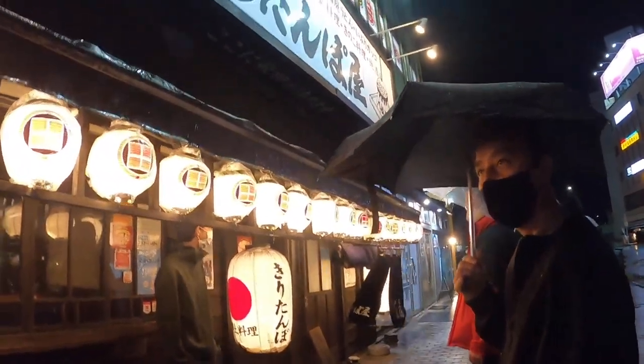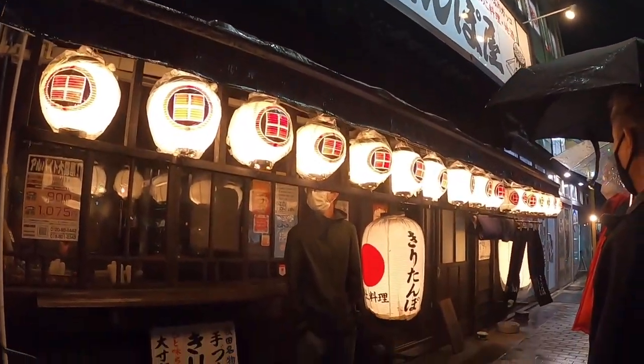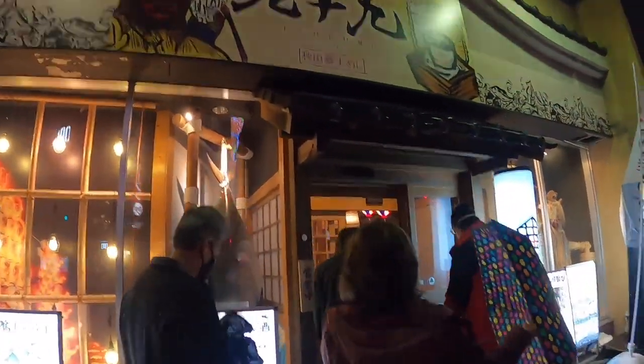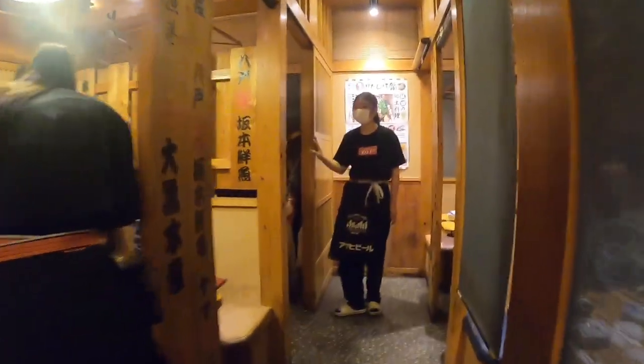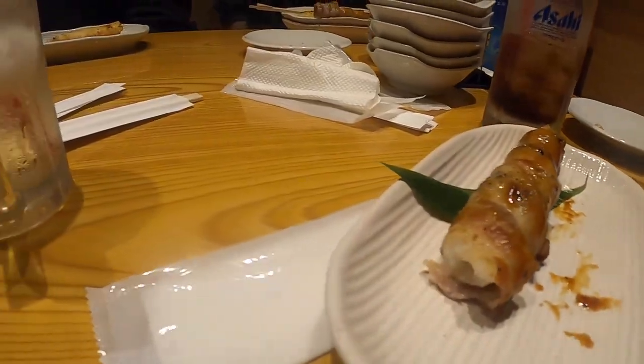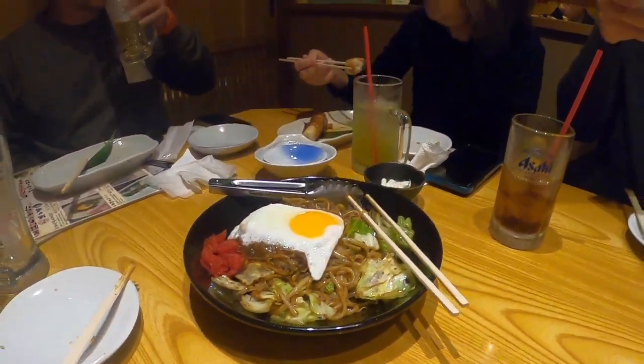Is this the one? This is the one we got in. Gotta do the hand ceremony. Where did everybody go? Oh, this one. So we are all done now.